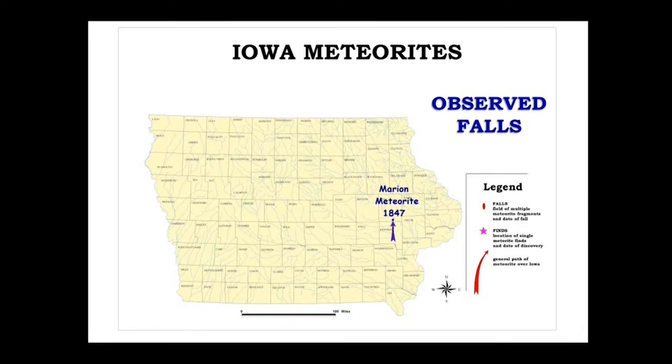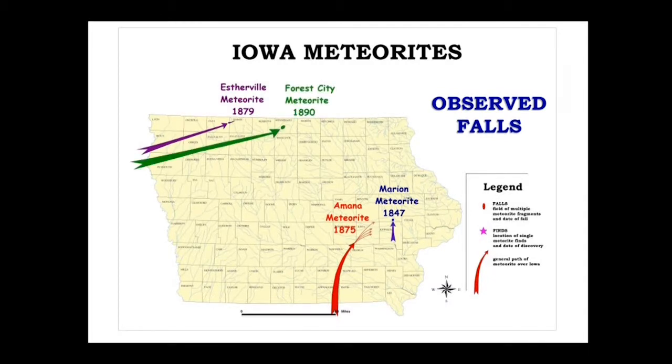Okay, so the ones that we observed falling, the first one was in 1847, called the Marion meteorite, that followed that path there and crashed south of Marion. The Amana meteorite followed that path in 1875. Estherville meteorite came that way in 1879. And then finally, the Forest City meteorite flew in from the west in 1890. Those late 1800s was a good place for meteorites, huh?